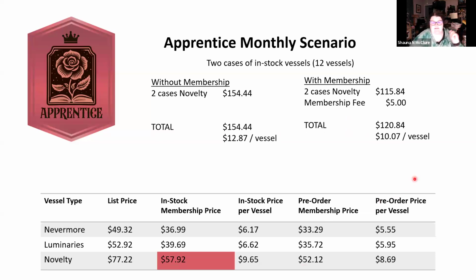Let's say you are just really in love with the novelty prints. That's the only thing that you want to look at. Without the membership plan, 2 cases of novelties, you're going to be paying $77.22 for each case. That's $154.44 for those 2 cases, and that's $12.80 per vessel. But with the membership plan, that drops down to $57.92 per case. So you're going to pay $115.84 for those 2 cases, and then your membership fee is going to be $5. So your total is $120, which means you're saving $33. And then the price per vessel goes down to $10 per vessel.